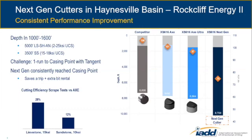So I'll pause here, and I'll ask myself a question and answer it. Why did we elect to run these next gen cutters in this application? Well, on the bottom left, we have some cutter scrape tests that we perform in-house, and we can do this with any cutter size, shape, bevel, back rake, side rake, these sort of things. But there's a very, very clear increase in cutting efficiency in both medium to hard limestones and medium sandstones. And it's weighted more toward efficiency in that limestone. 28 and 12% respectively, right? Limestone versus sandstone. So that's the reason that we actually applied this cutter in this application.